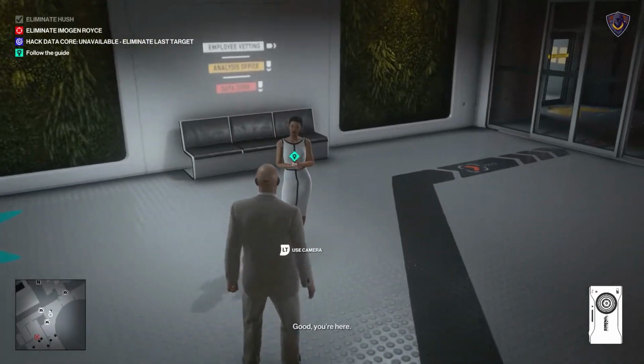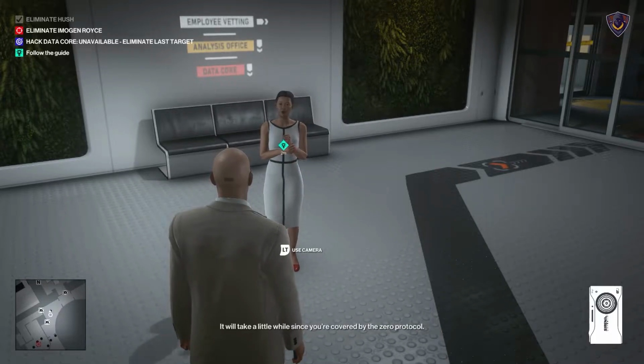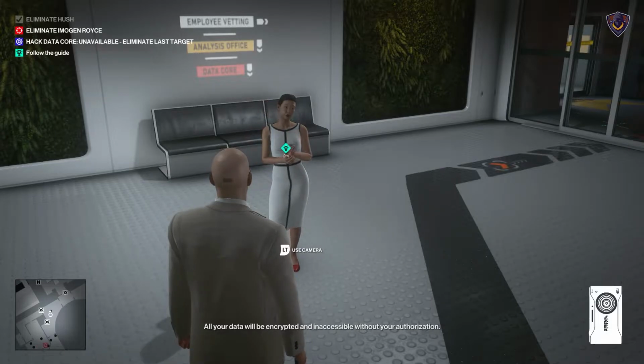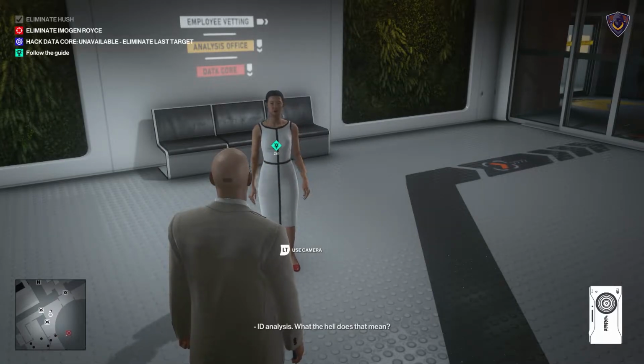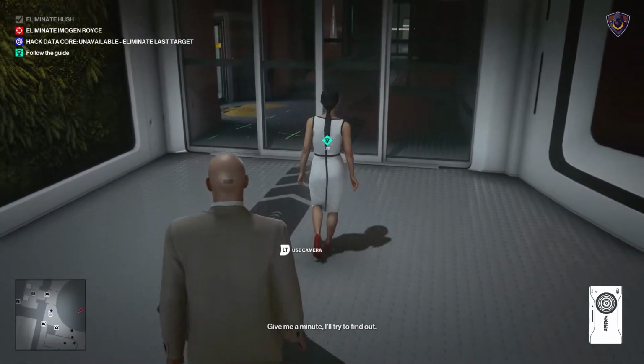Good, you're here. I've started the security clearance process. It will take a little while since you're covered by the Zero Protocol. All your data will be encrypted and inaccessible without your authorization. Only Facility AI will use it for ID analysis. Fully anonymized, of course. But we can go a few more steps on the tour while it's validating. ID analysis? What the hell does that mean? Give me a minute. I'll try to find out.